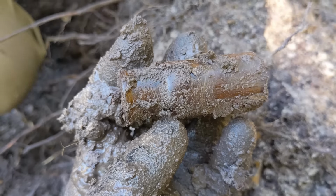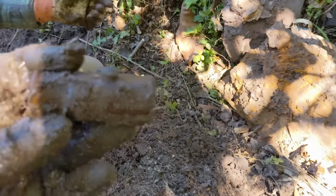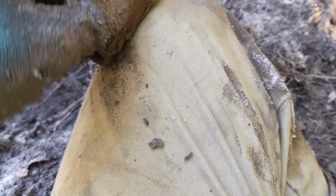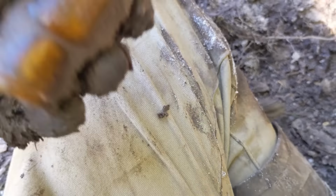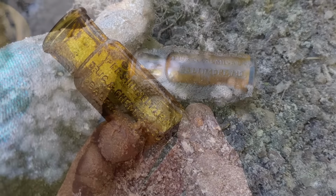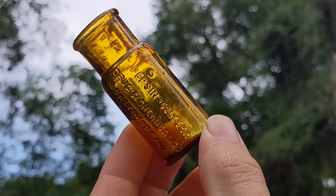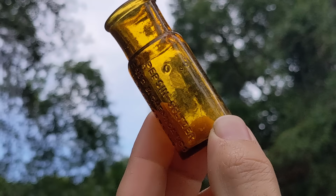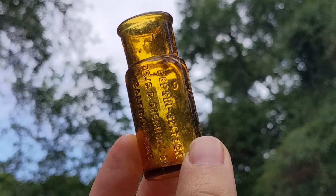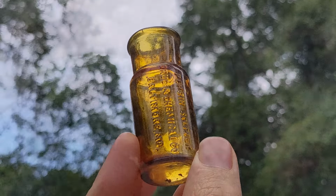Natalie got all excited and threw this little tiny bottle towards me. She said, a tiny bottle. And then I was like, hey, it's embossed. It's funny because it looks like a Bromo Seltzer style, but it's definitely not. Let's see what it says. Pepsin Seltzer, Drug and Chemical Co., Baltimore, Maryland. That's really cool. Wow, I like that little bottle.